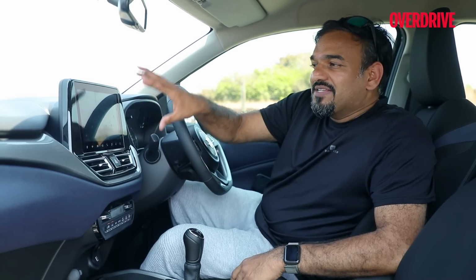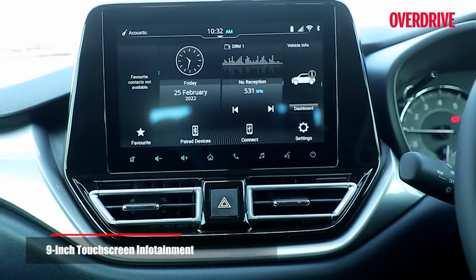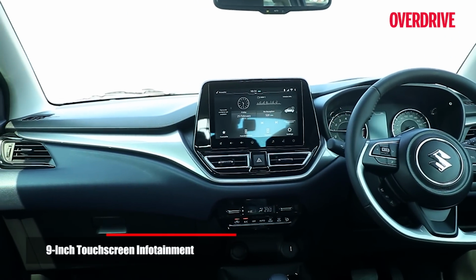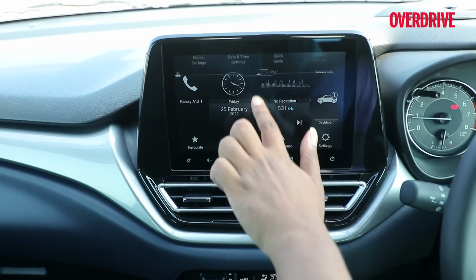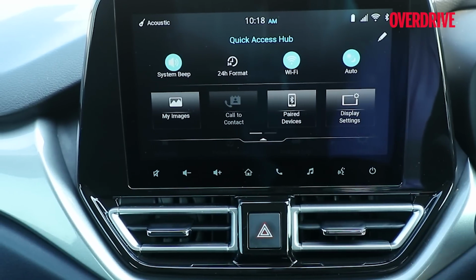What you do get now is a much larger infotainment screen, and it does stick out quite a bit. However, it doesn't really intrude in your field of vision all that much. They've nicely made sure that the upper edge is in line with the dashboard in your field of view, so that is not a problem at all. This infotainment is completely customizable for its layout. It also gives you some of the vitals like the fuel economy, the range, etc.